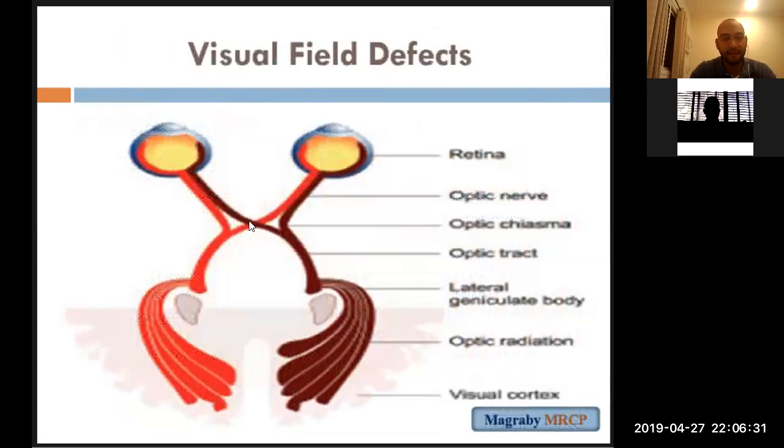Then we find there is crossing here. After the retina, there is the optic nerve, and this is the optic chiasm. The optic nerves decussate here in the optic chiasm. You will find that the nasal fibers from one side and the nasal fibers from the other side decussate, but the temporal fibers from each side run on the same side. So the temporal part goes here and here, but the nasal part is crossed to the other side, forming what is called the optic tract. So this is the retina, optic nerve, optic chiasm, optic tract. One optic tract is responsible for this part of the retina and this part of the retina, which are responsible for the vision here and the vision here.